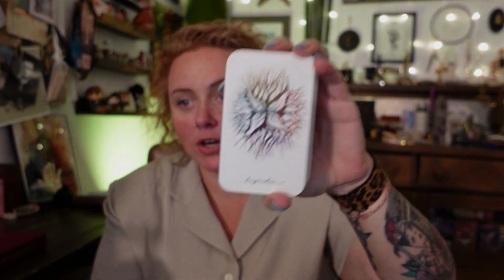Anyway, on to our next deck that I use this month. Roots and Wings. Y'all, this oracle, it's so good. The feel. I love this cardstock too. Look, upside down. I love this cardstock.